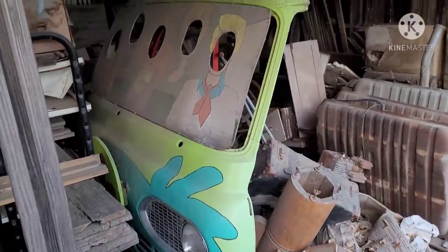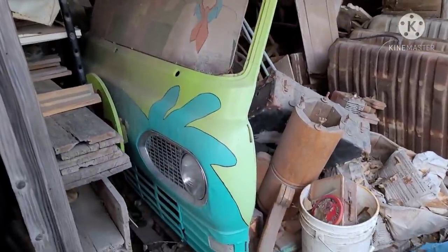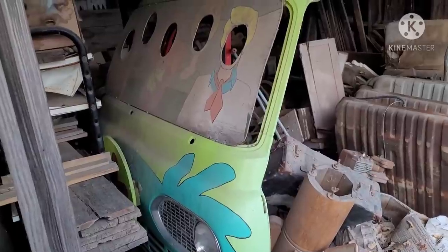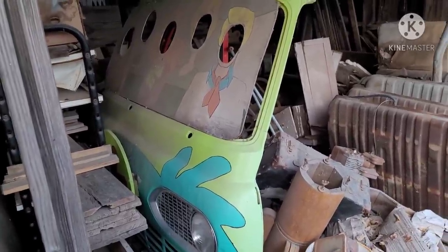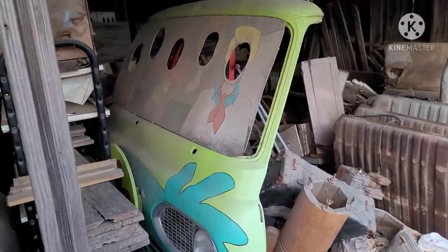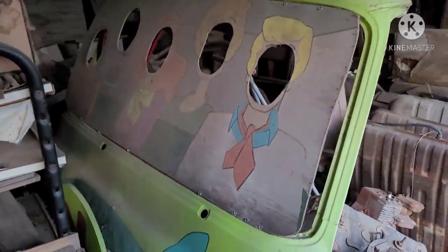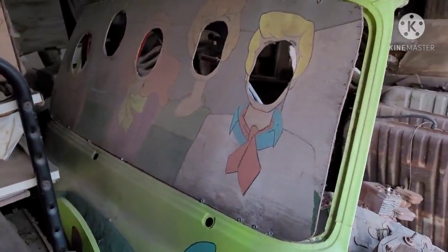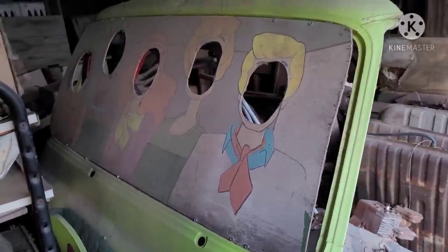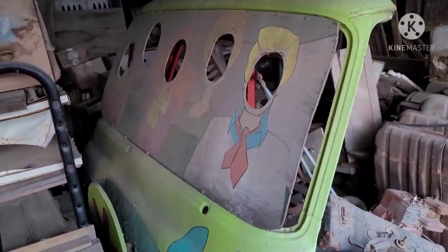This one's a little hard to see in the shed, but this is a Scooby-Doo Mystery Machine photo booth. This is one that took me about a week to build. I had a student at our church at the time help me do the faces on the windshield. I've got blocks that you can put in there if you only have a couple people and don't have all five. This was a really fun project.